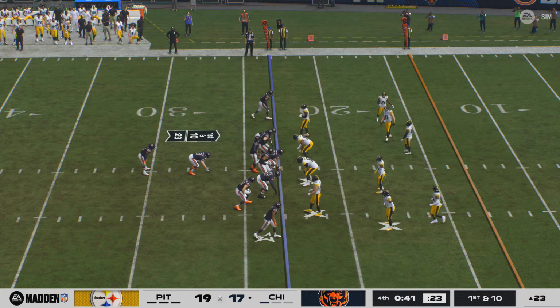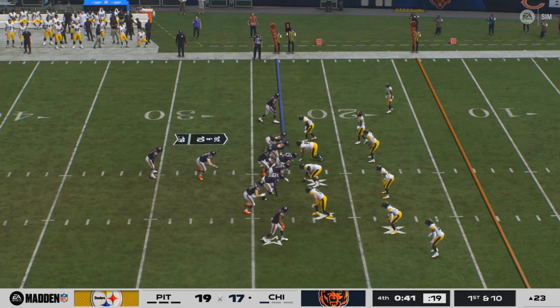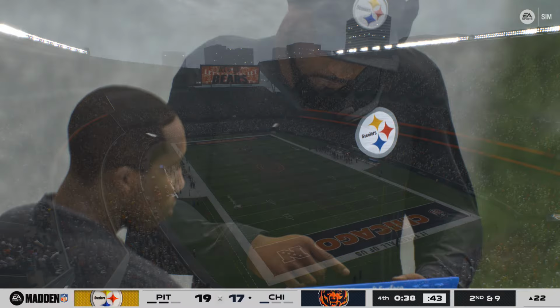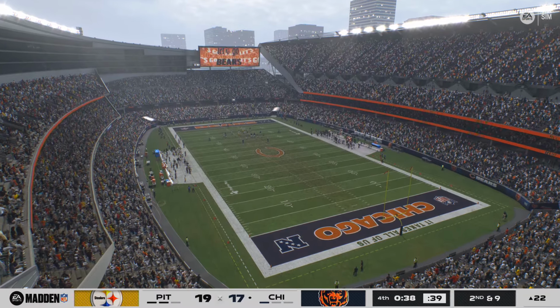But nice job out wide to gather in that screen pass, use his blockers well, and pick up the first down. Now it's Swift. Now the Steelers use the first of their 3 timeouts. That'll leave them with 2 remaining. We'll be back after this.